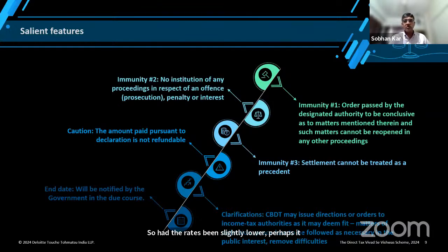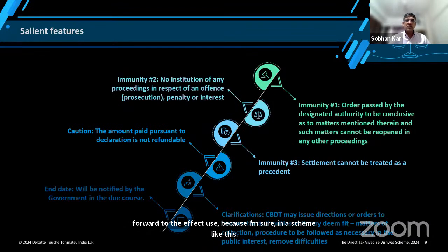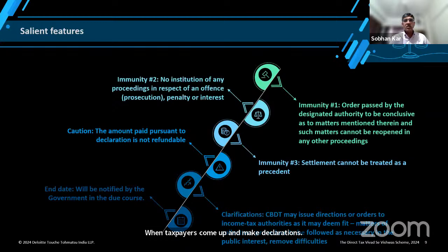That's my personal view. And of course, as Mr. Jindal said, we would look forward to the FAQs, because I'm sure in a scheme like this, when taxpayers come up and make declarations, there would be certain issues that would come up in implementation. And as he has promised, the CBDT would take all those into consideration and issue a set of FAQs or other clarification, which make it easier for taxpayers to comply with this scheme. And of course, we all would wait for the end date.